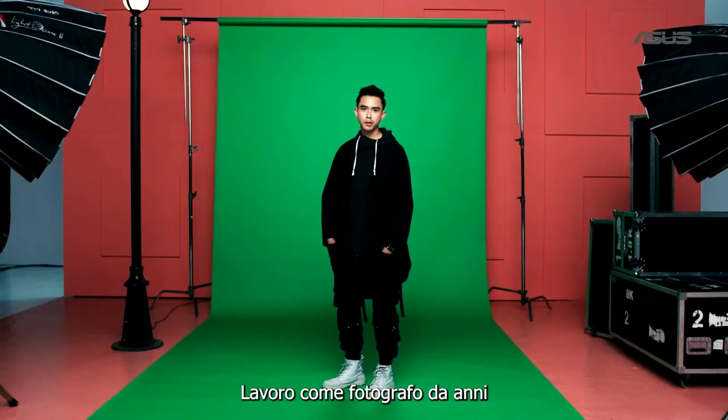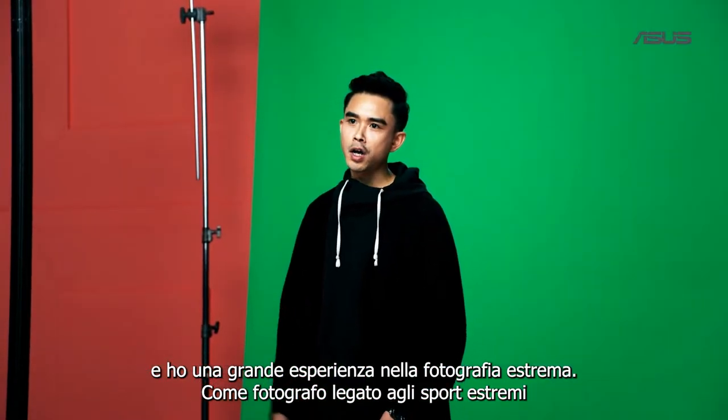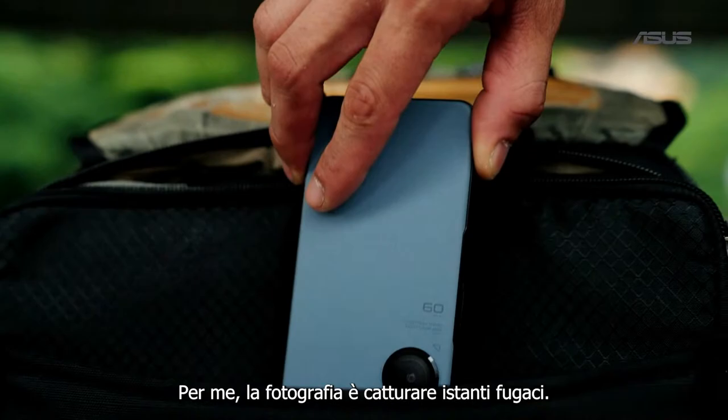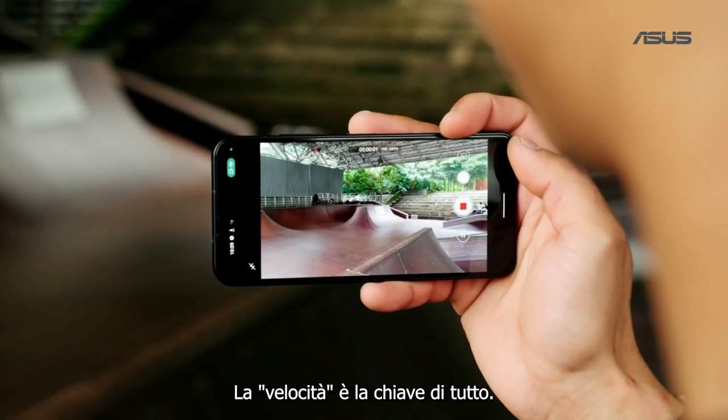I've been working as a photographer for years and have a massive amount of experience in extreme photography. As an extreme sports photographer, I love challenging the limits with fast-moving subjects. For me, photography is about capturing fleeting moments. Speed is the key to make it happen.